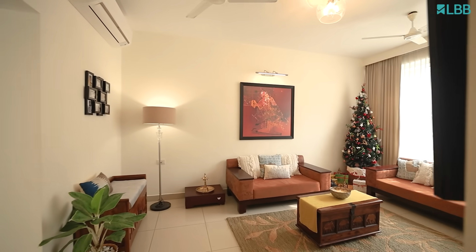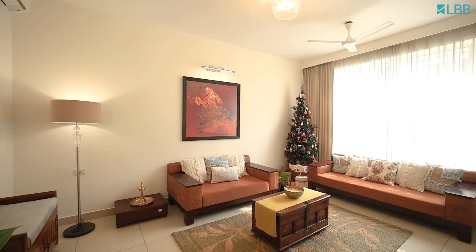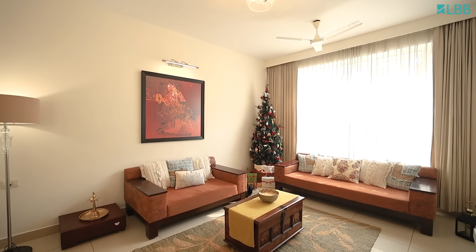This is our living space. We spend a lot of time here whenever we all are free at the same time. Especially around Christmas, we are all around the Christmas tree. It's all decked up. My kids have their hands too.